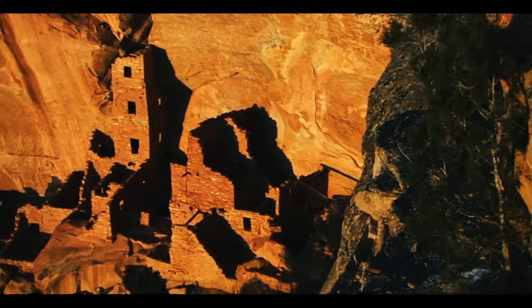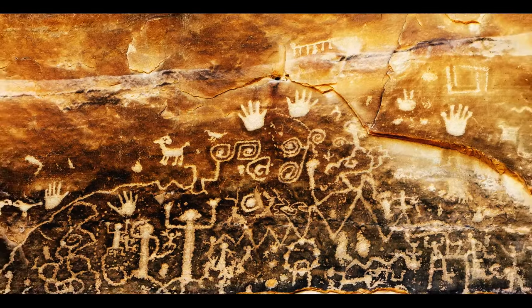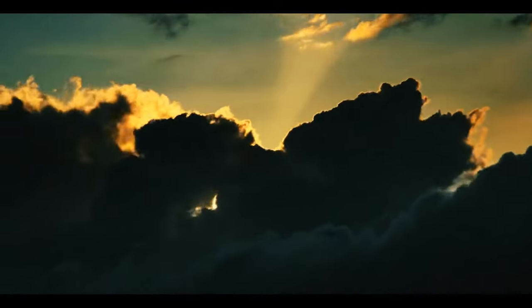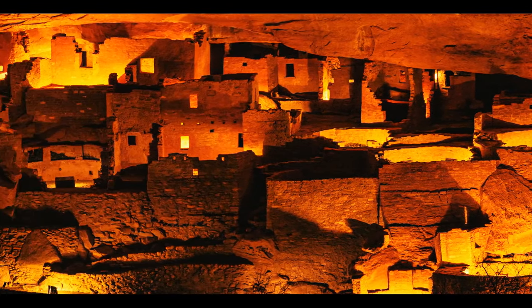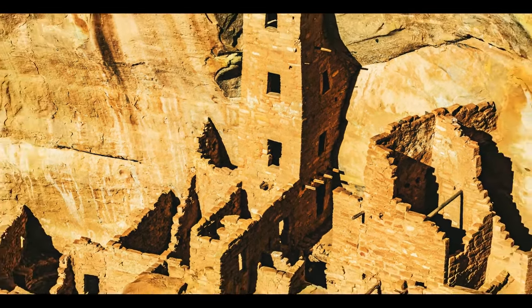In the mountainous state of Colorado lies the ancient home place of ancestral Pueblos. Throughout the Mesa Verde National Park, there are over 600 cliff dwellings built by the Pueblos around the 1190s. The Cliff Palace alone had over 150 rooms. It was a multi-story building of sandstone and mud mortar.